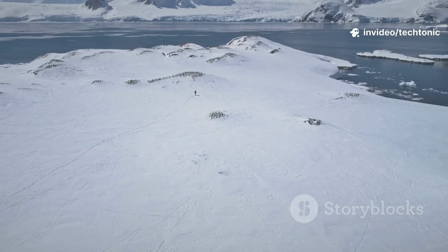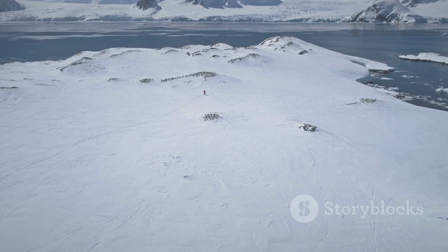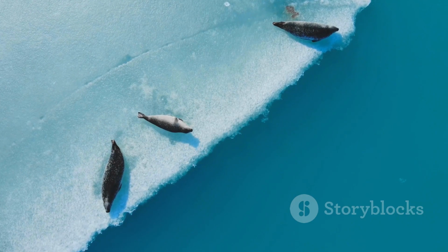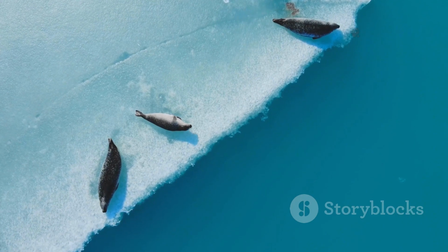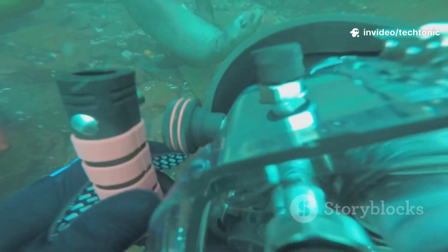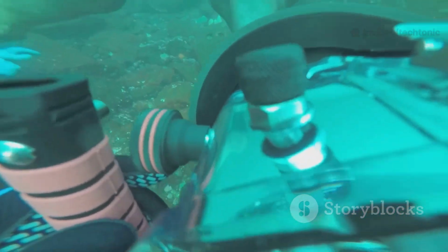These incredible animals have also left a lasting impression on the humans who have ventured into their icy world. They are known to be fearless and quite inquisitive, often approaching small boats and divers to investigate. There are famous stories like that of photographer Paul Nicklin, who had a female leopard seal repeatedly bring him penguins, possibly trying to feed him.